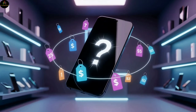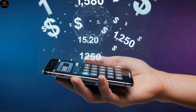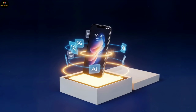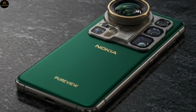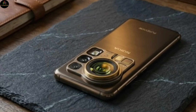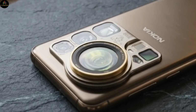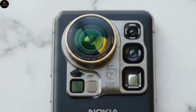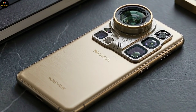Price and launch date. Now, let's get to the million-dollar question, literally. With all this tech, how much is it going to cost? Alright, let's be real. This is a concept phone right now. It's an idea, but if it ever becomes a reality, this isn't going to be a budget device. With that insane DSLR sensor, magnesium alloy build, 4K display, and flagship everything, the price is going to be in the ultra-premium stratosphere. If you look at current ultra-premium flagships like the Samsung Galaxy S26 Ultra or the iPhone 16 Pro Max, they hover around the $1,600 to $1,800 range.